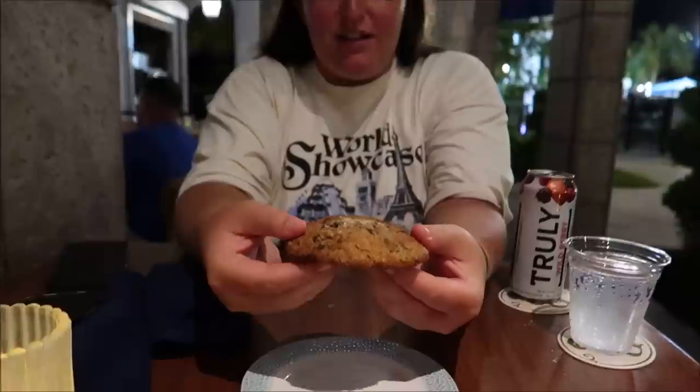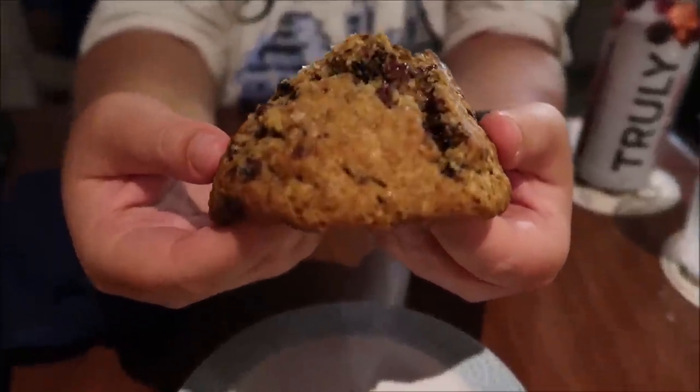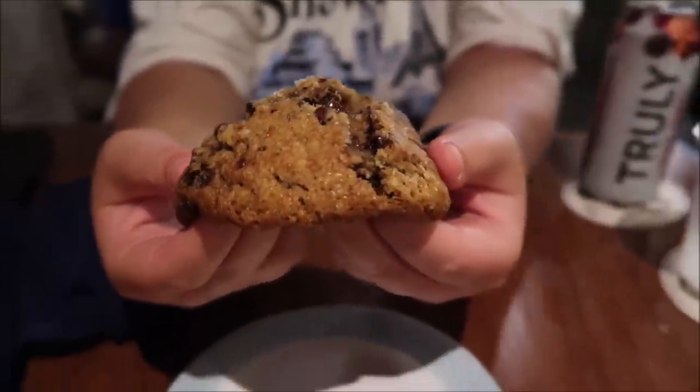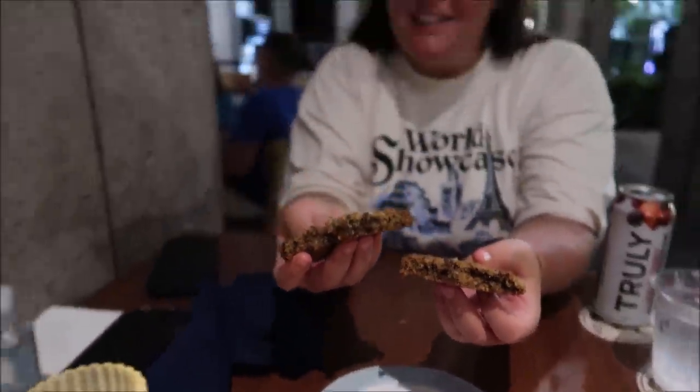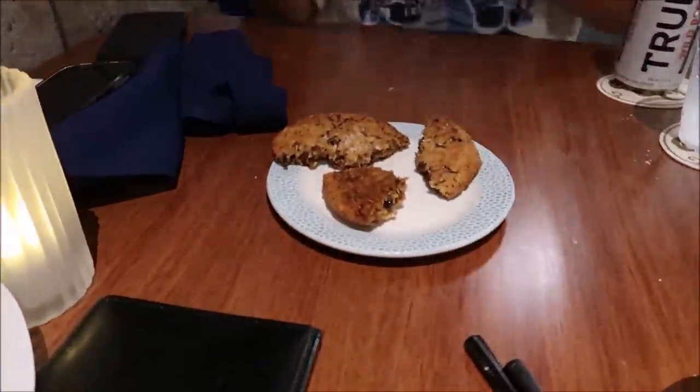It is pretty warm. Is it? Oh my God, it didn't even break in half, it broke in fours. This is a good sign. I was gonna say, that looks like a good sign. I wonder if it's gonna be better than Gideon's. Oh, I do love pistachio, so here we go.